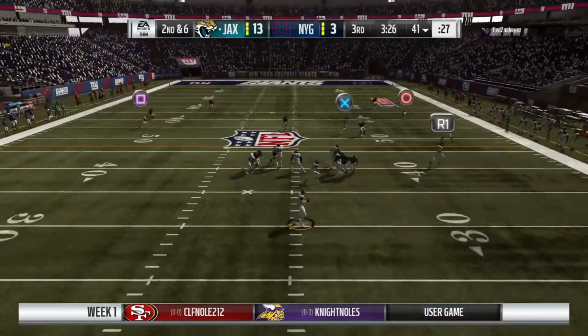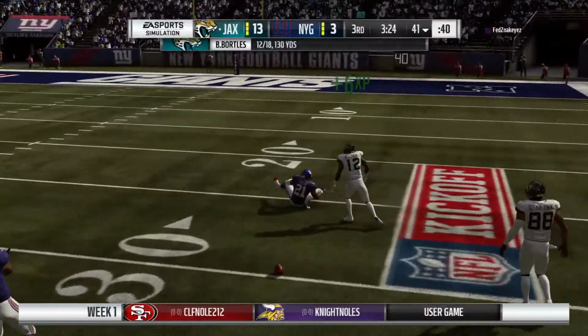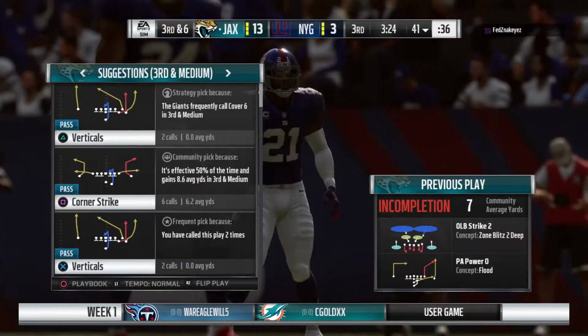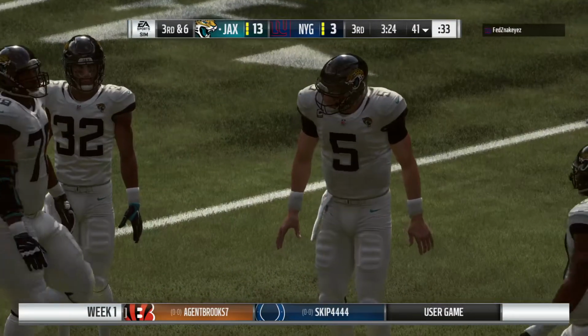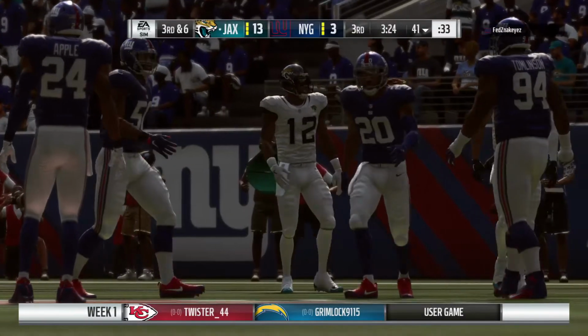Now Bortles. Looking long for Westbrook. And he knocks the ball away, and it falls incomplete. Trying to get it there to D.D. Westbrook, and it's 3rd down. They decided to air it out a little bit on that play, take a shot downfield, but the coverage was really nice, able to get a hand in and tip it away.